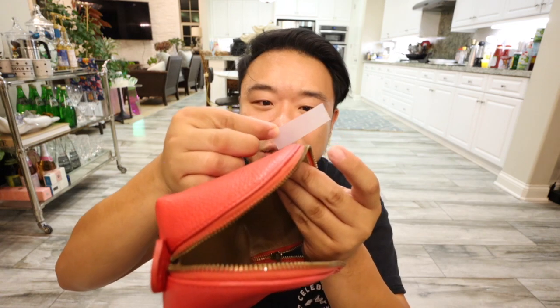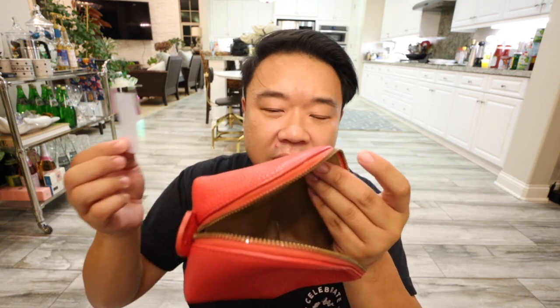I know acetone or something will definitely remove it a lot easier, but I really wanted to try the tape. The tape did not work in this instance, but that's okay. You live and you learn. All right, then, let's show the sunglasses.